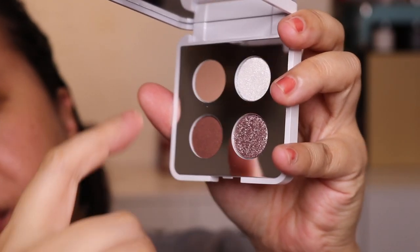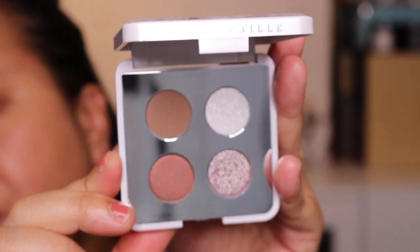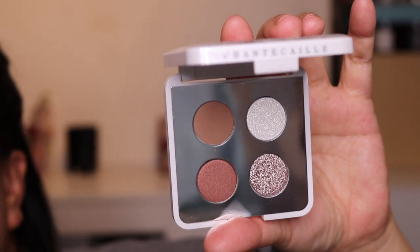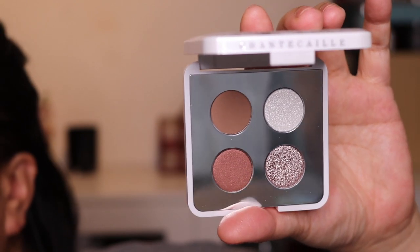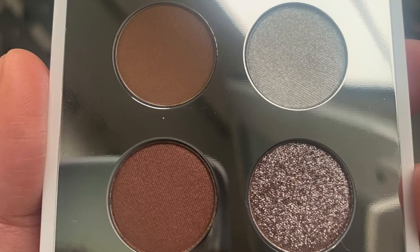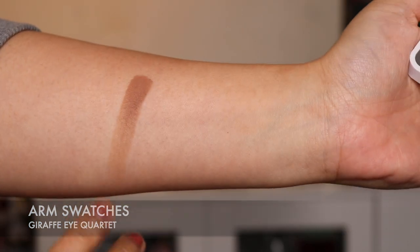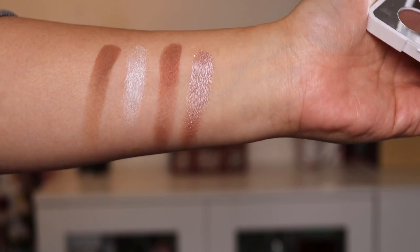This is the sheet. So it goes across like this. So this is 1, this is 2, this is 3, and this is 4. And what I love about this is the colors are just so neutral. I mean, Chantecaille's colors tend to be quite wearable anyway, but this one is extra wearable. And I love browns. It's so classic and it's a palette that a lot of people should be able to wear regularly. If you do get this palette, you'll get a lot of use out of it. This is the palette. Gorgeous, such gorgeous colors.